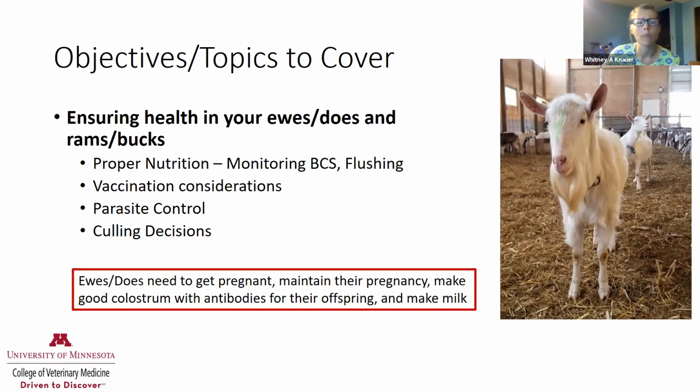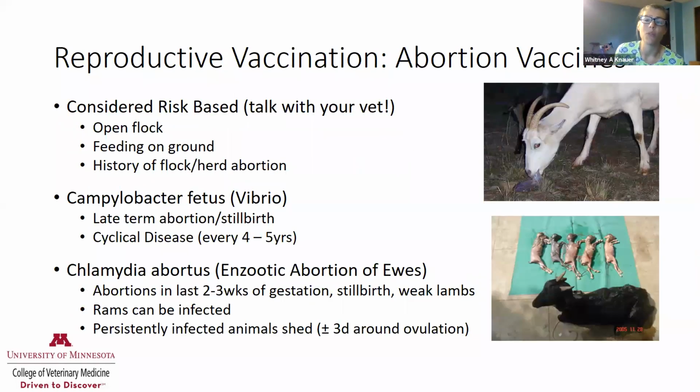So when we think about vaccines, the vaccines that we would give at this time of year pre-breeding would be the vaccines that are associated with abortion. The core vaccine, which we'll talk about in a few slides, for all sheep and goats and camelids for that matter, is CDT. So the Clostridium perfringens types C and D and tetanus. That's all animals, all the time, and they need to be getting that vaccine yearly.